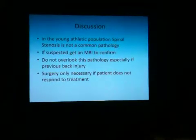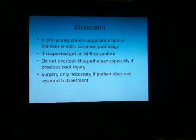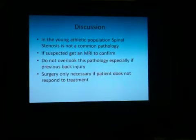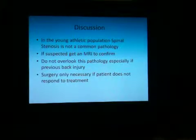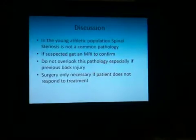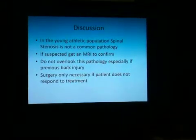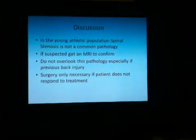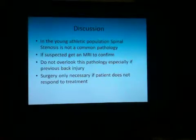The take-home message for athletic trainers is you're not going to see this a whole lot in the young athletic population due to the fact that it coincides with osteoarthritis and Paget's disease and other degenerative bone diseases. If you do have a suspected spinal stenosis, get an MRI or an X-ray to confirm, but don't overlook spinal stenosis, especially if they've had a previous back injury. And really, they only need surgery if they're not responding to the treatment whatsoever.